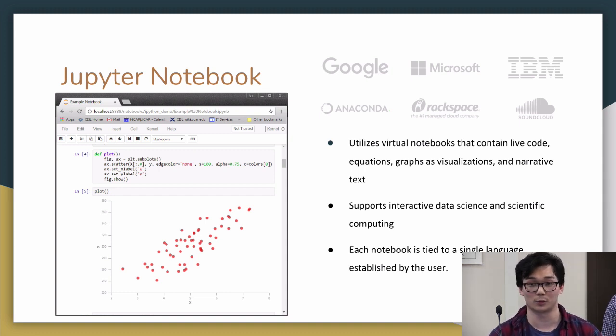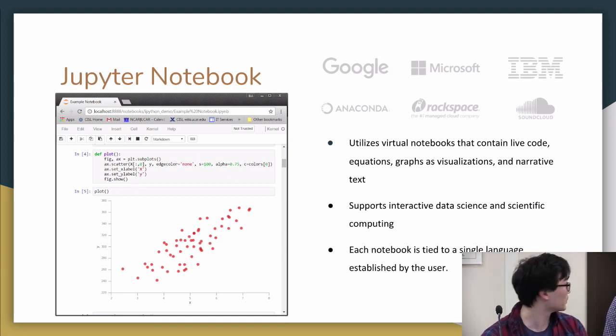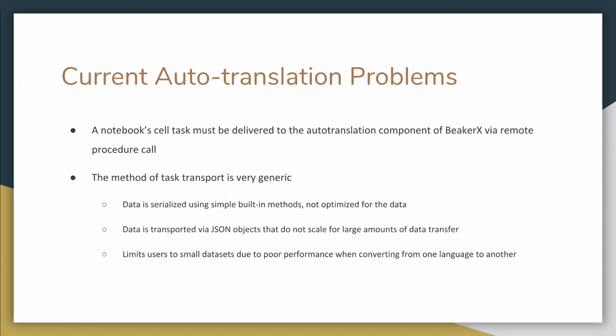And both Jupyter and Beaker X are open source projects, meaning that you can go to their GitHub repos right now, download it, and set up Jupyter and Beaker X on your client. Many companies use Jupyter, such as Google, Microsoft, IBM, Anaconda, SoundCloud, and so forth. And with a basic introduction of what Jupyter and Beaker X are, I'm going to pass this off to Brett, who will introduce what Two Sigma brought to us.